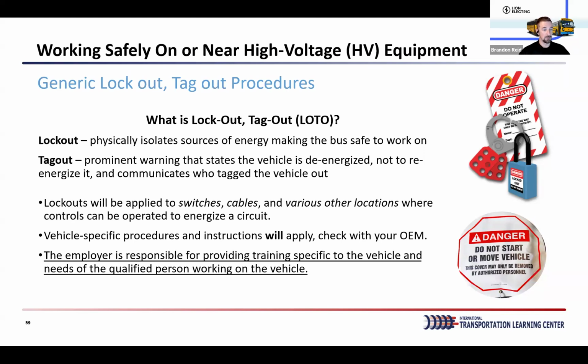There will be vehicle-specific procedures and instructions. Check with your OEM, and your employer is responsible for providing the training specific to the vehicle and needs of the qualified person working on the vehicle. There do need to be qualified professionals before working on a high voltage system here. Next.